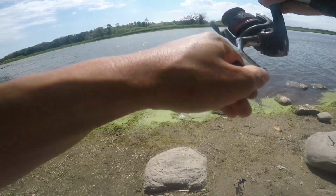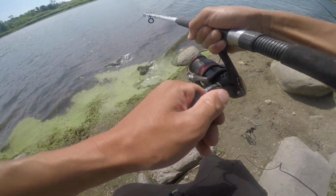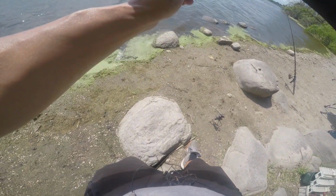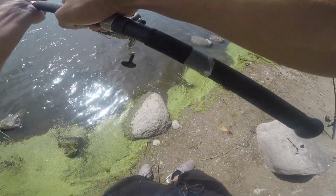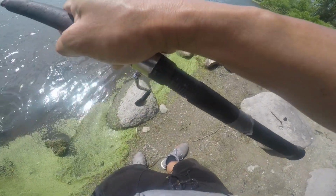So let's get fishing. Lo and behold, I got a fish. It's zooming, and I don't think it's a drum. Oh my God, it's pulling all the way over there. I'm really glad I got wire trace actually. I don't think it's a drum, or it's a pretty big one if it is. This gets my excitement meter.